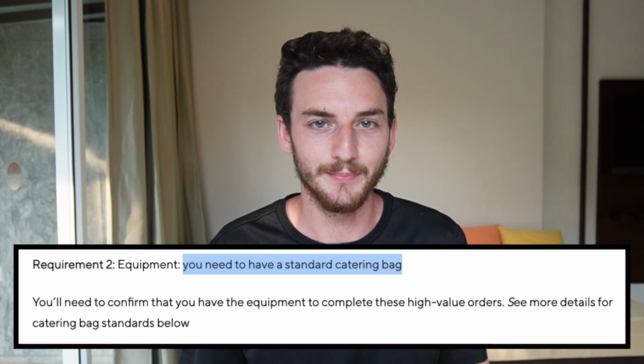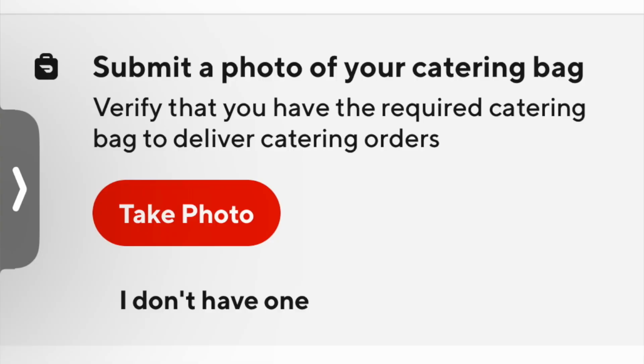The last basic criteria that you need to hit is you need to own a catering bag. You have to take a picture of this catering bag every time you complete an offer that has a subtotal of over $100. DoorDash will make sure of it. They will verify your picture to make sure you can complete the order.